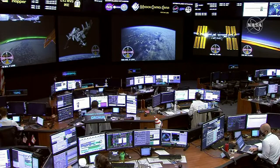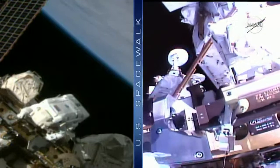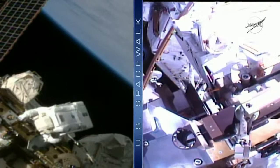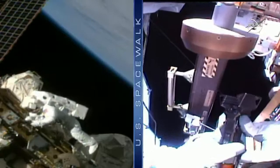Bolt four, two turns. Copy, two turns, bolt four. Two turns, bolt two. Okay, two turns, bolt two. Keeping the same settings, Bravo 7, counterclockwise one. We're going to release them 10 additional turns.